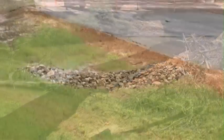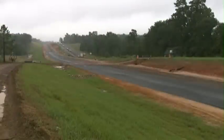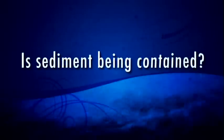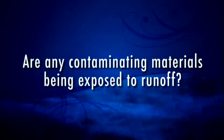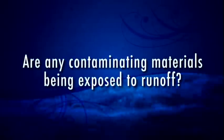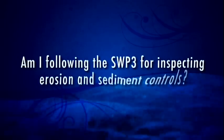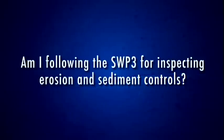In conclusion, remember that the overall goal for water quality is to protect that resource during and after construction. We should constantly ask, is erosion being controlled? Is sediment being contained? Is the potential for contamination to waters being minimized? Are any contaminating materials being exposed to runoff? We also need to ask, are BMPs installed and working correctly? Am I following the SWP3 for inspecting erosion and sediment controls? And finally, are my SWP3 records up to date?